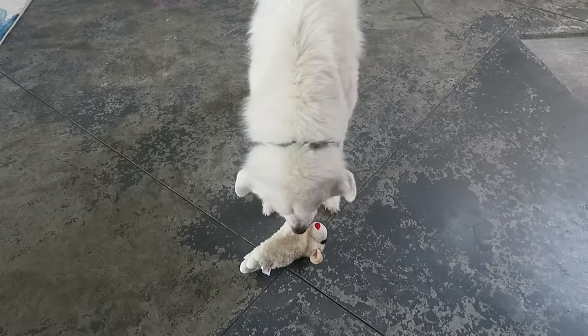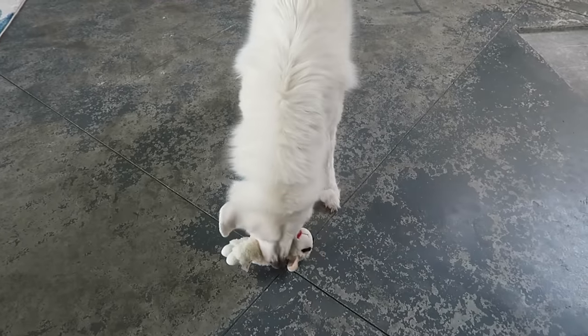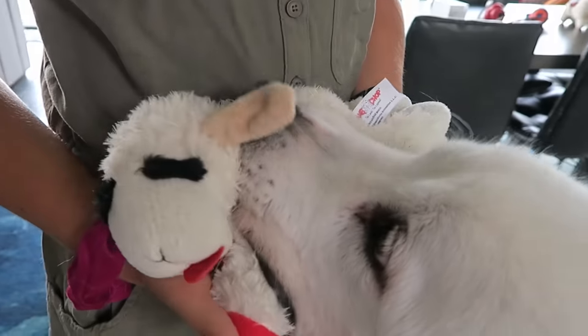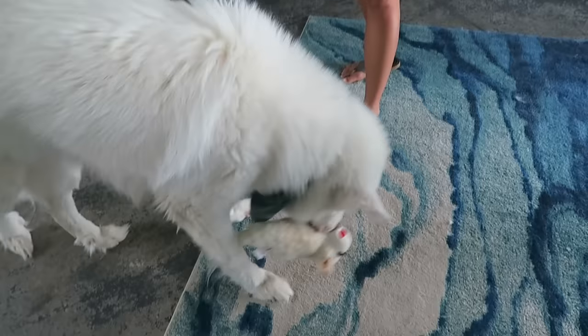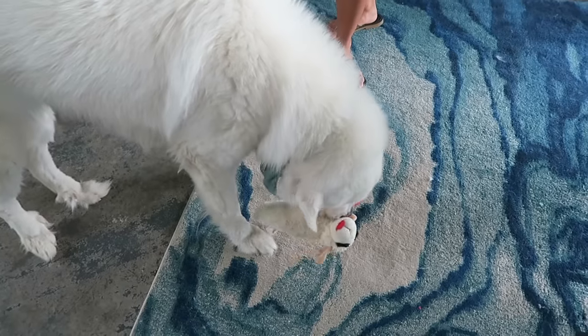It kind of looks like him. It does. Do you see his lamb chop? Wow, it's so nice. Do you like the lamb chop? You know, it's a good thing we spent all this money and all this time researching these toys to make our dogs happy so they can use the same grungy old toy that they've had for years.